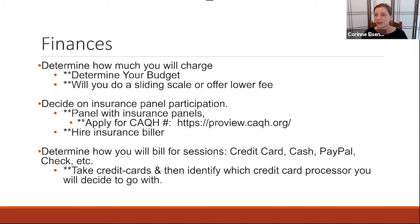Yeah, and just with insurance panels, there's pros and cons to that. That list can go on forever. But as you said, it's easy marketing if you don't really want to market yourself. It's nice to get on panels, and your practice will fill up faster. With credit card processing, I've jumped onto different things because they have different rates too, and they'll change. And that is a big fee for clinicians to have to deal with, the rate of processing credit cards. So figuring out what's best for you.